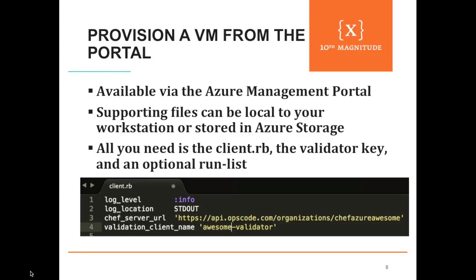Thank you. First of all, the client RB is the configuration for what we call the Chef client, for the machine that's being configured. Not all the configuration of what it's going to do, but just how it knows what Chef server to talk to. You can see at the bottom of this slide, there's the 4 lines that I need for my client RB. The important part is line 3. It has the Chef URL that says that's the endpoint that this client is going to talk to, and then the name of its validation client. Why this is important, this is the authentication that says this machine is allowed to talk to my Chef server and get configuration from it.